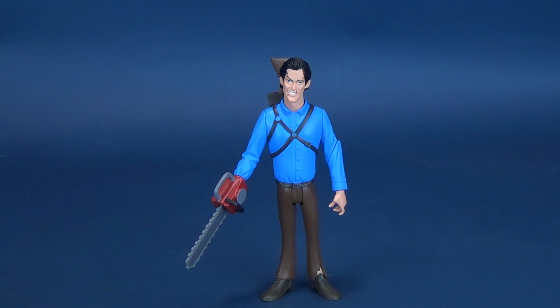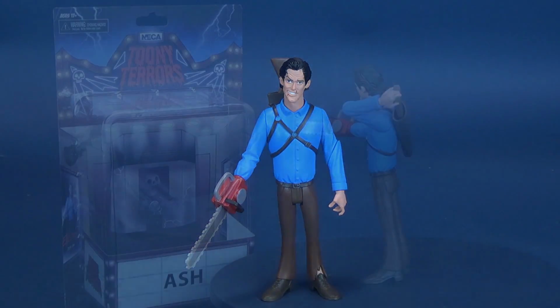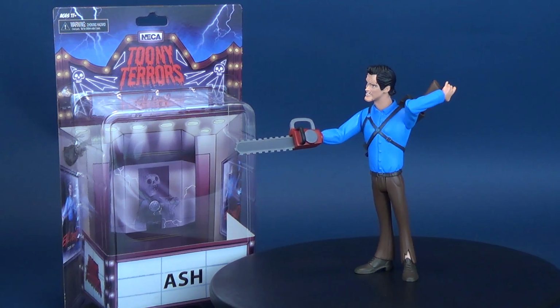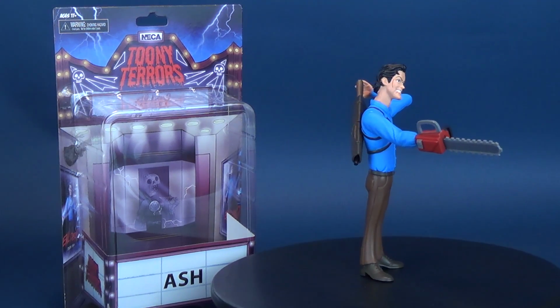I guess the intended plan is the next Ash we're going to be getting is going to be thoroughly saturated, soaked from head to toe. And that's definitely a figure I'm going to want to pick up as well. Because Ash also does possess that swiveling elbow on that one arm, it means you could also display the figure as if he's pulling the boomstick out, about to lay waste to a neighboring deadite.